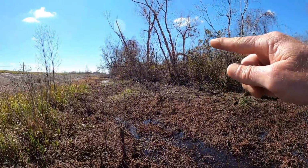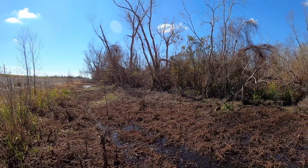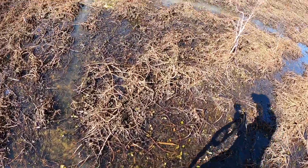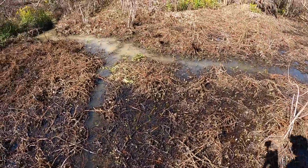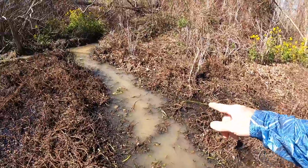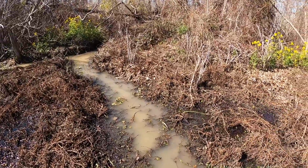Might be some deeper pools up there. We'll go check that out. They look bigger. I dared. Look at this. I'm walking right across from where I was just talking. This is that little trail, little cut I was talking about.